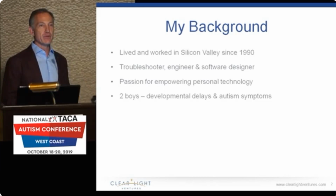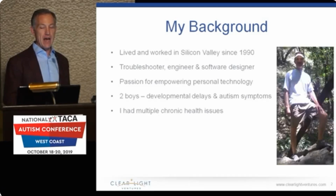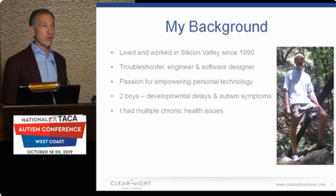So I did have two boys with developmental delays, autism symptoms, sensory issues. And I had multiple chronic health issues myself. And it took me a while to figure out that they were both related. So this is me in 2009, 20 pounds lighter than I am now. I'm about 150 pounds. This is me at 131 pounds.